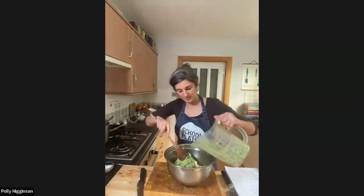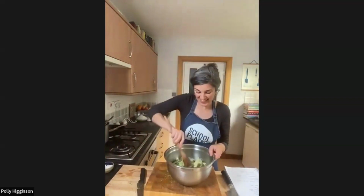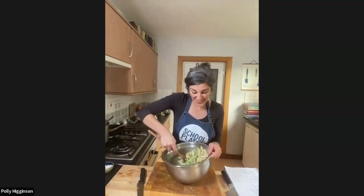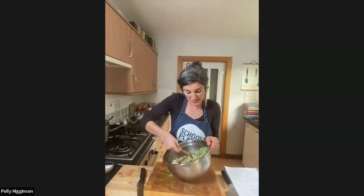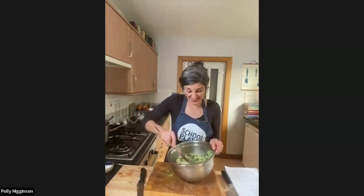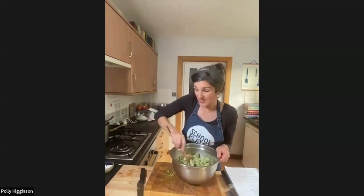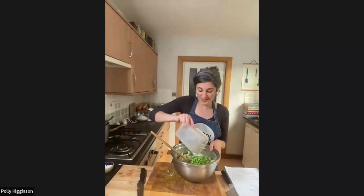Oh, I wonder what everyone's favourite pasta shape is to serve at school. That's a really good one. Let's do that for a question poll, don't we? I've gone for the penne today because I just thought it was popular, quite nice. But yeah, it's again really fun to think about the visual element, like we were saying. Okay, so that's all mixed through, and then just some fresh peas in as well.